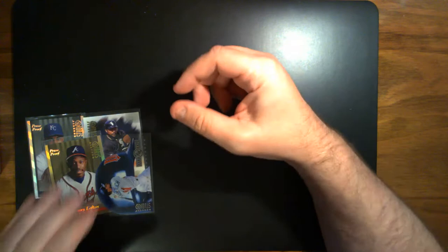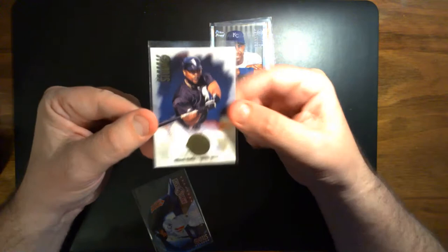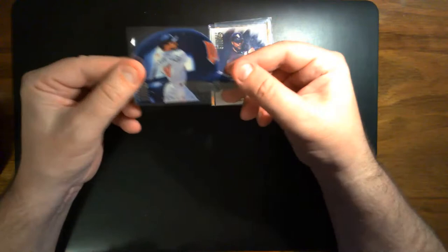So we had two pressed proofs and a silver Jermaine Dye and a gold Kenny Lofton. We had the Master Strokes Albert Bell, numbered to 2000. And then the last insert we pulled was the Hard Hats Chuck Knoblauch, numbered to 5000.